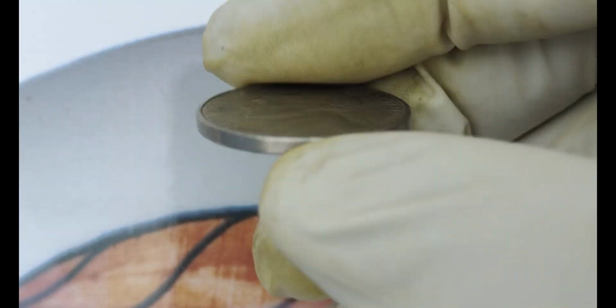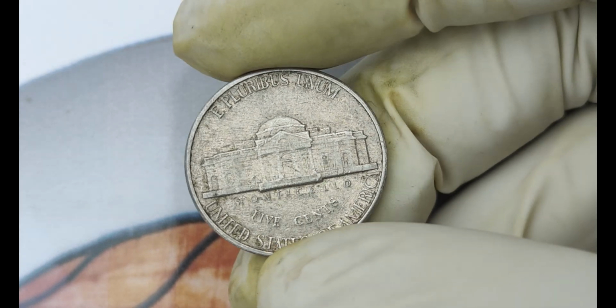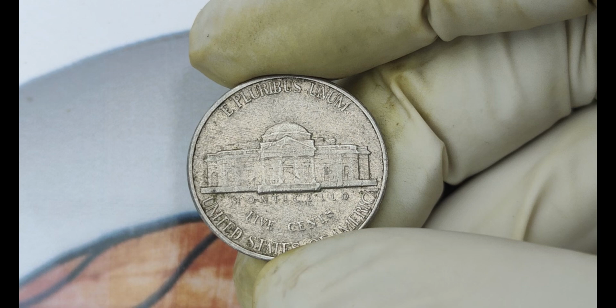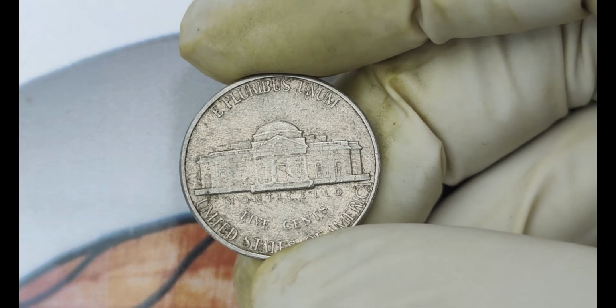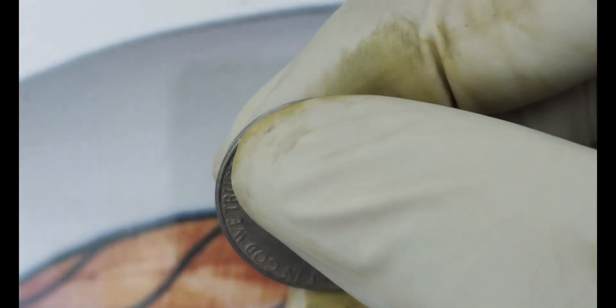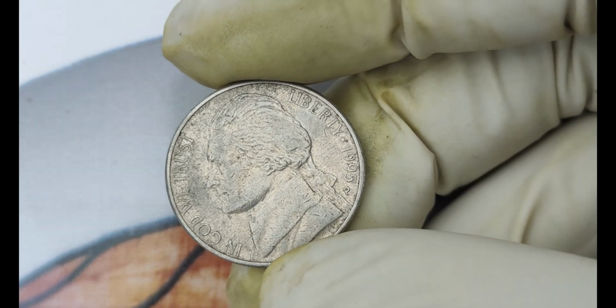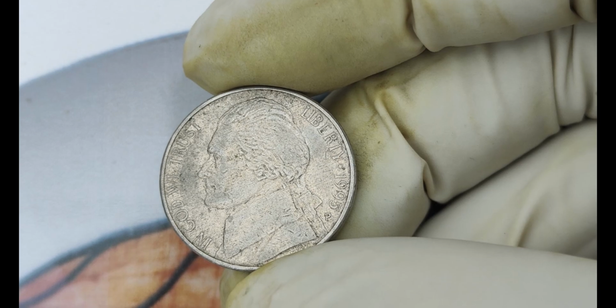When this coin hit the auction block, it ignited a bidding frenzy among elite collectors. The combination of its error, condition, and historical significance sent its value soaring to an astonishing $1.2 million. This is a vivid example of how the numismatic market can surprise even the most seasoned experts.